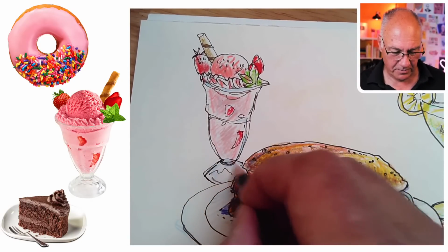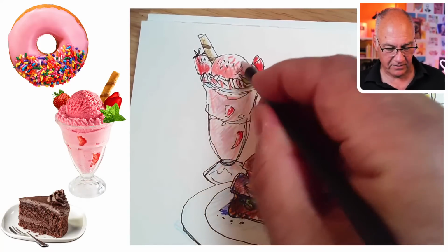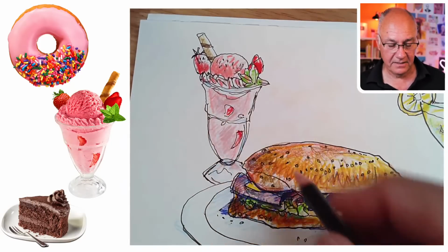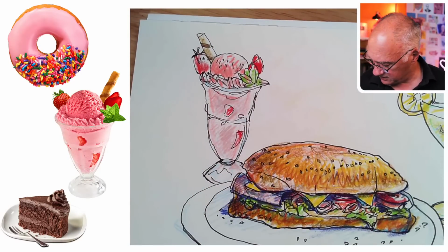And then I'm going to just put a bit of reflection because even though this picture doesn't have it, I kind of feel like it needs it. The glass needs to reflect the color of the ice cream. And then this needs a more magenta-ish kind of color, I think.